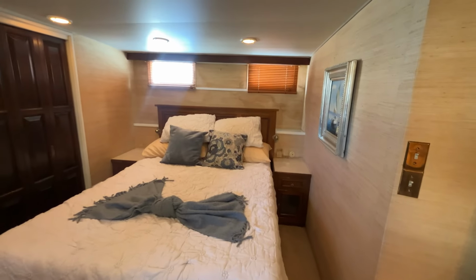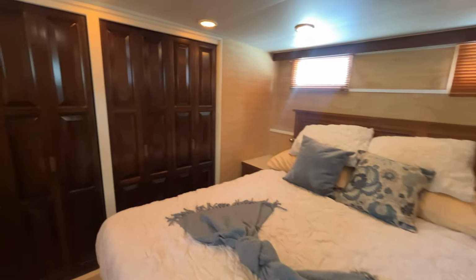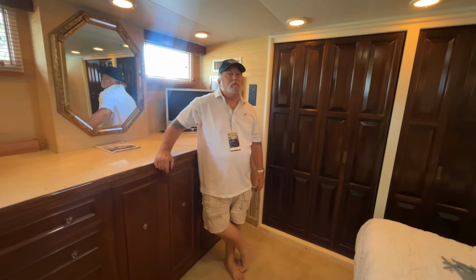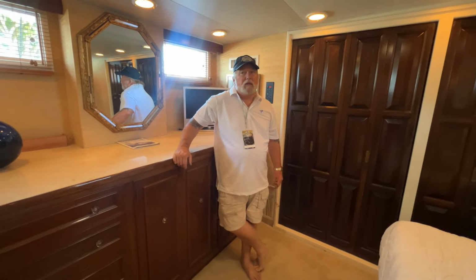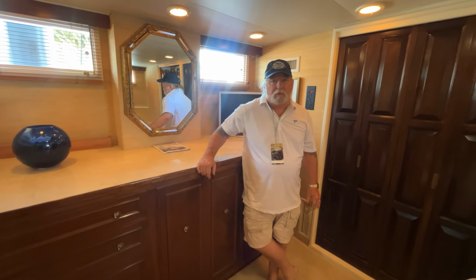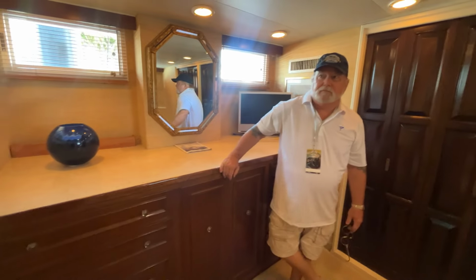To me, it's just so cool to be able to kind of, this really puts you in the head, in the brain of the people who were designing this boat and what the whole design ethos was at the time. In the 1970s, this boat was designed to be very comfortable, very luxurious, and very functional. And it seems to be all of those things.